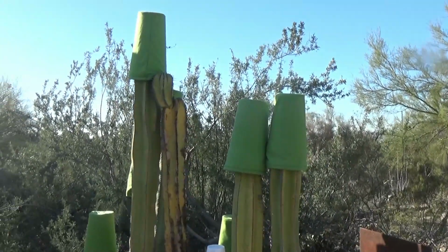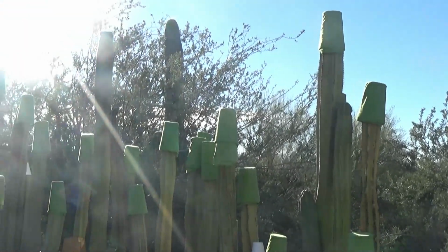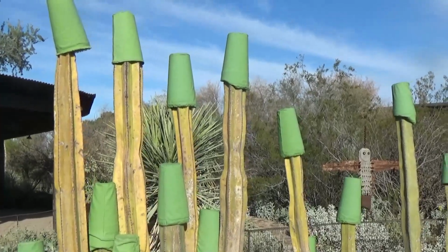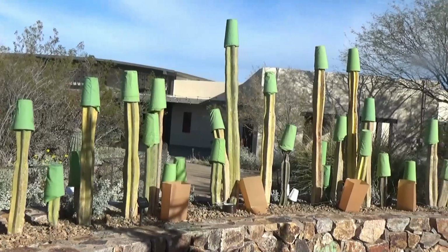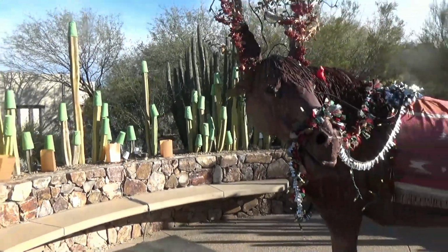I was just told that these caps they have here are to keep the top of the cactus warm in the winter. And they only protect the tops because that's where the growth is coming from. Apparently the cactus don't like it too terribly cold.